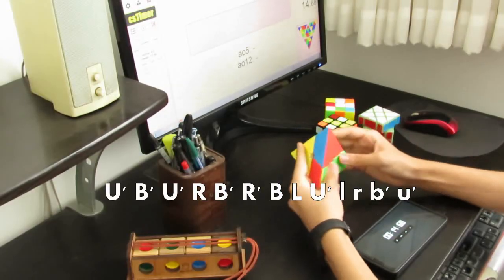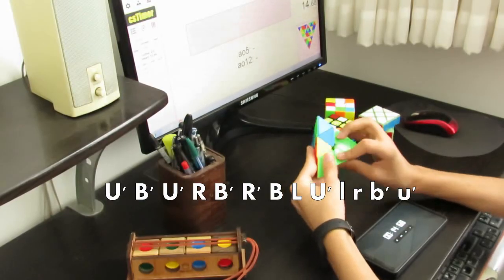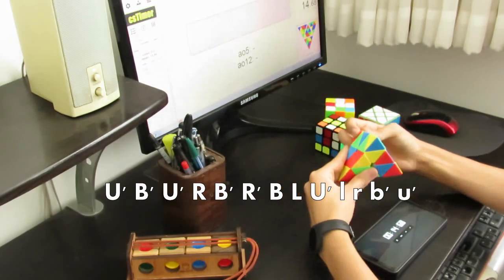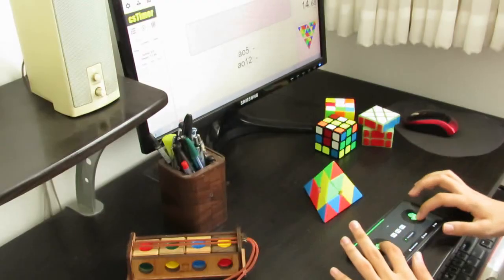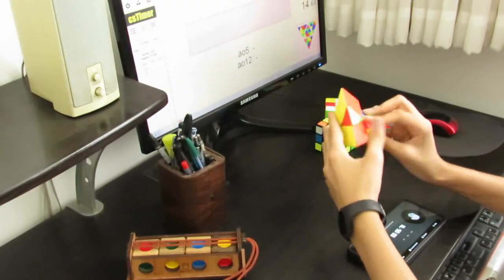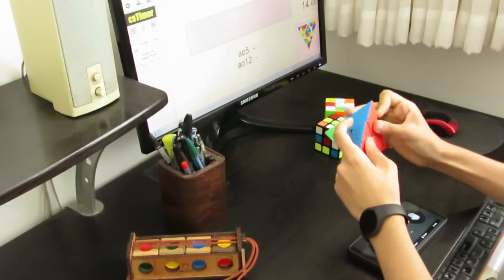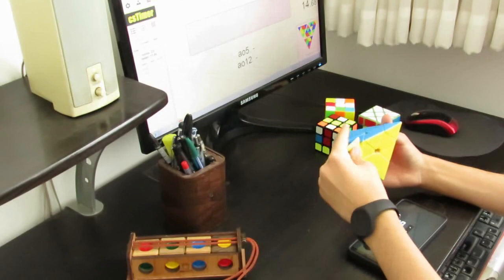We scramble it. 18.35, but let's check if it is solved. Let's not waste time. Move on to the fourth attempt.